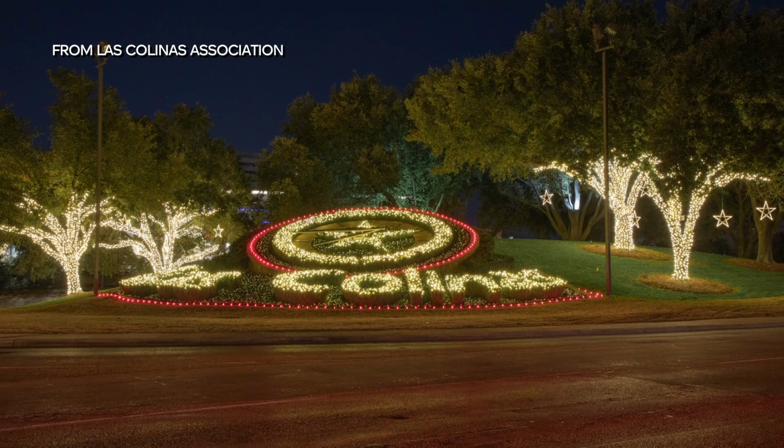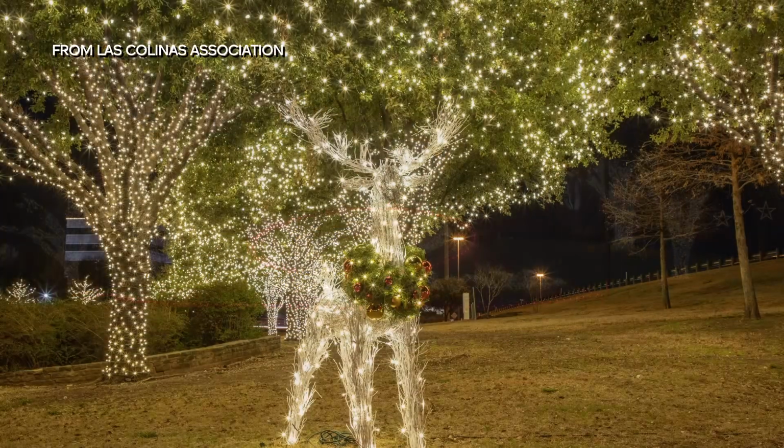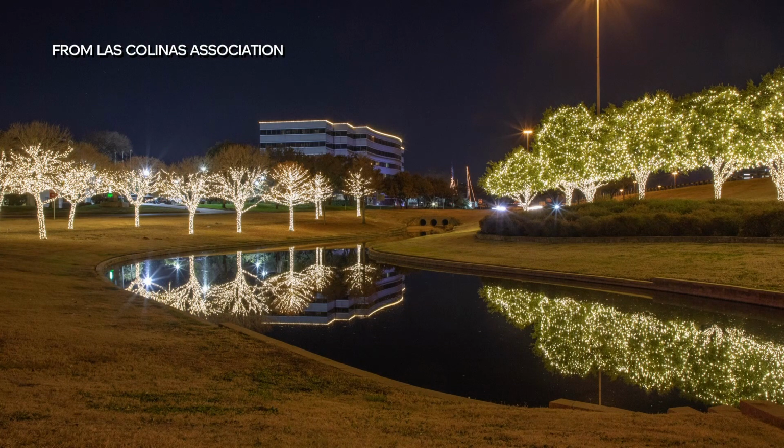Of course, the flower clock is illuminated, and 68 reindeer are spread out across the area, and one has a red nose, so you can identify him as Rudolph. Hundreds of families will have happier holidays thanks to the Irving Police and Fire Blue Christmas program. It has been making a difference for more than 40 years. And this year, organizers are having to overcome the work of a real Grinch.